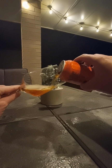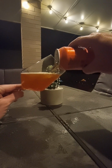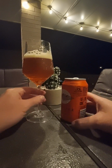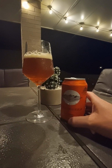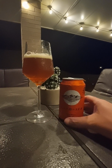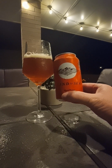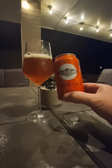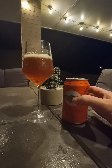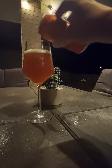Very colourful beer. Look at that. Come on. Look at the can and look at the colour. You're kidding. That is a beautiful sight for a beer.